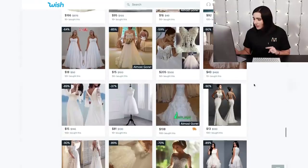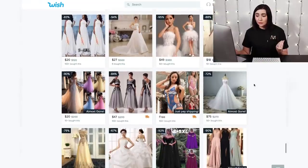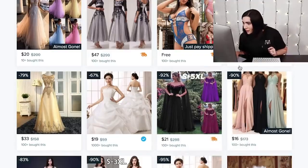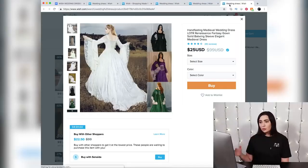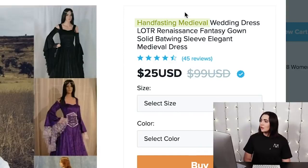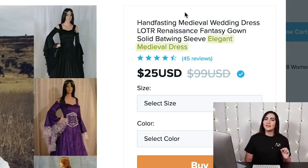Though I did see one listing down here that was also a medieval dress, but was a different style. So I'm gonna open this guy up as well, and then we can compare them. All right, so this original medieval style dress is $25. It's got 4.5 stars, and it's called the Hand-Fasting Medieval Wedding Dress LOTR Renaissance Fantasy Gown Solid Batwing Sleeve Elegant Medieval Dress. Wow. That is really up my alley.